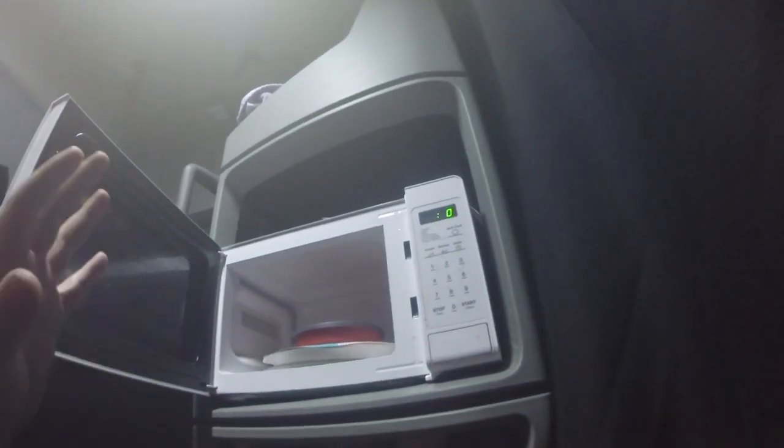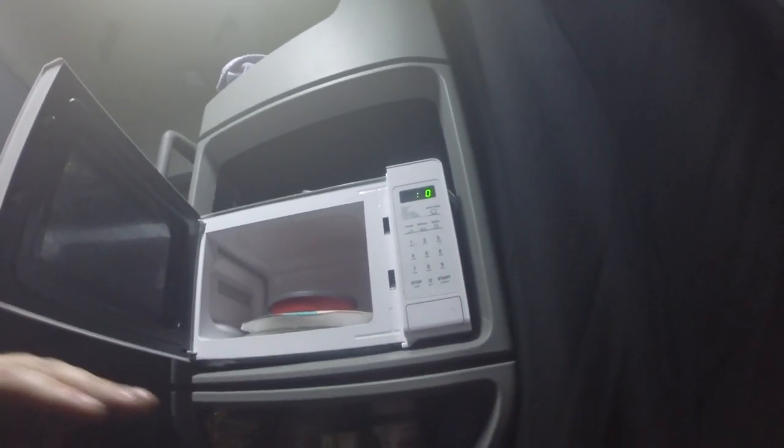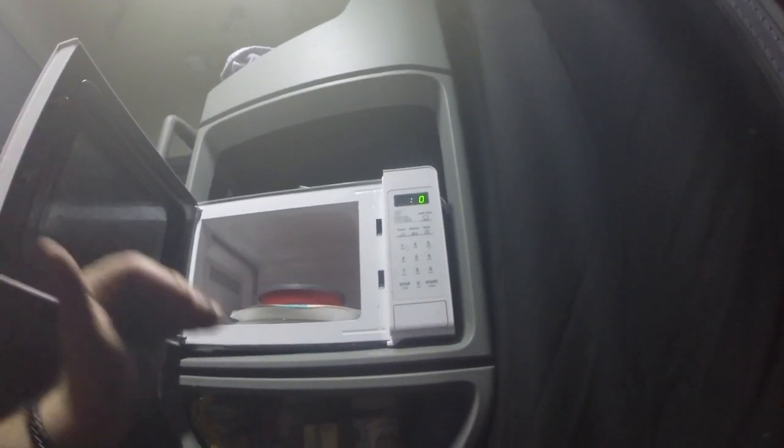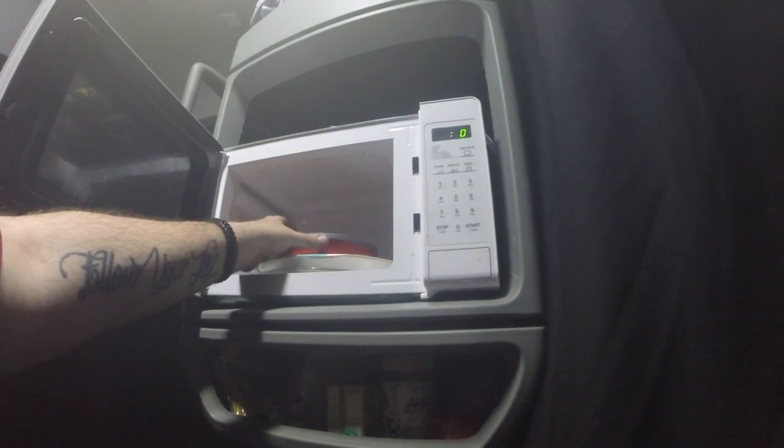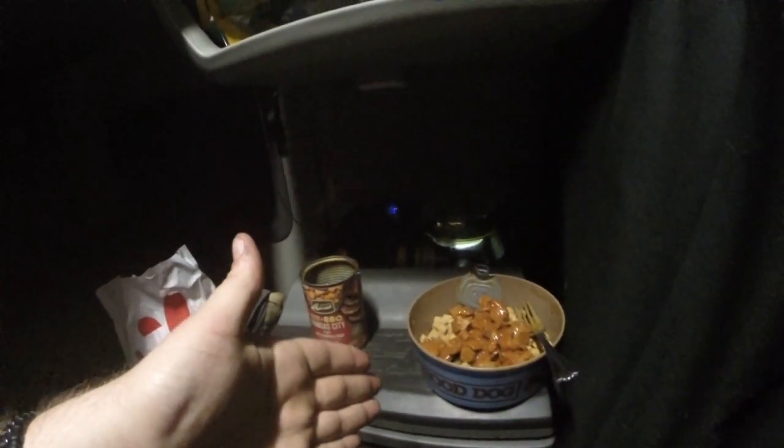I'd rather not start my birthday tomorrow in rush hour traffic, which is what would happen if we didn't push it to the max of our clock today. So we're going to try to avoid that. But I've got her food ready, going to feed her.